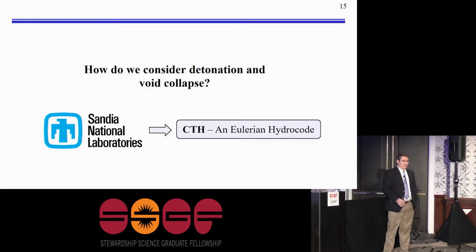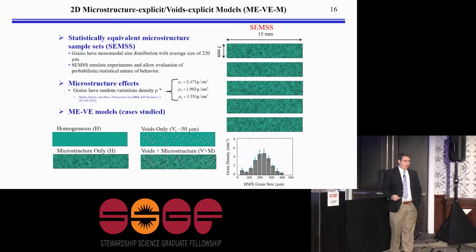Again, for those of you computational people, unlike Lagrangian, where you have a mesh that deforms as the material deforms, Eulerian really treats it like a liquid, so your mesh stays constant and material flows into and out of it as need be.